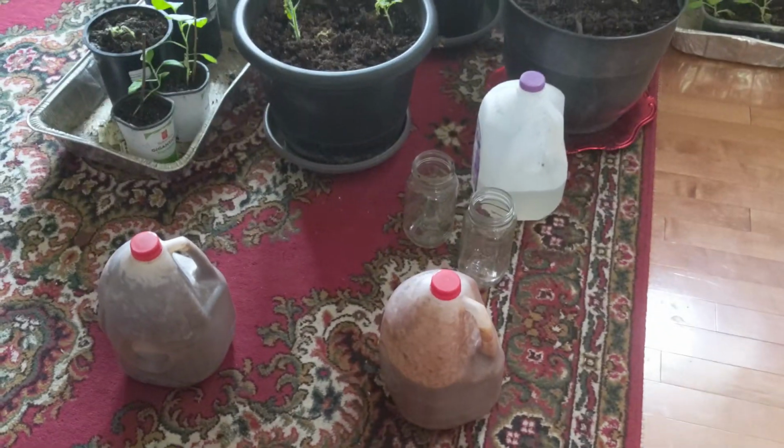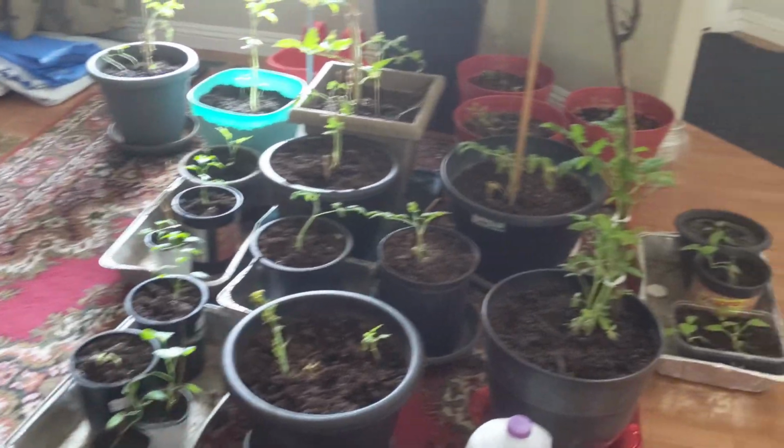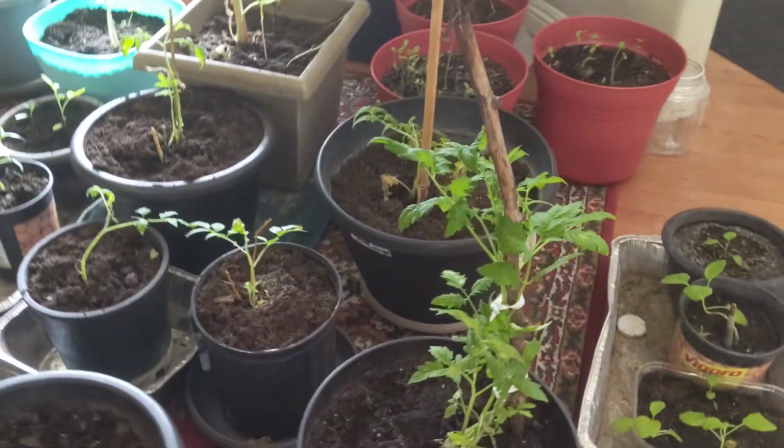The milk jugs contain the ground banana skins which are high in potassium and will be used as fertilizer for outdoor plants and fruit trees.